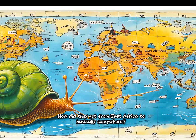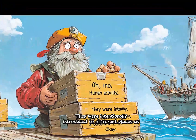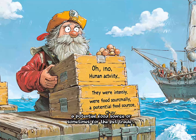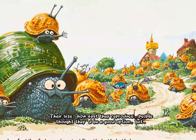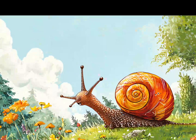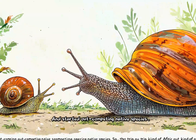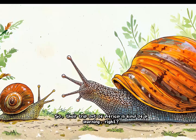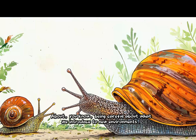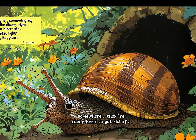How did they get from East Africa to basically everywhere? Well, it's largely us. Human activity. They were intentionally introduced to different places as a potential food source, or sometimes for the pet trade. Their size and how fast they reproduce made people think they'd be a good option, but it backfired big time. They adapted really quickly to new environments and started outcompeting native species. So their trip out of Africa is kind of a warning about being careful about what we introduce to new environments. Exactly. And once they're established somewhere, they're really hard to get rid of.